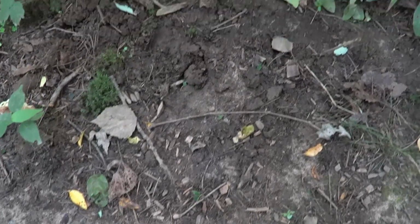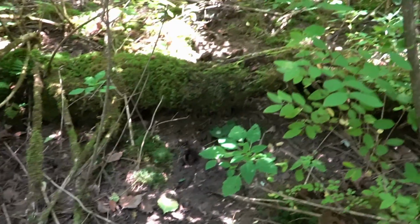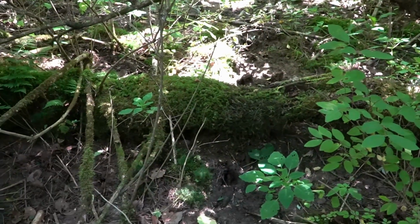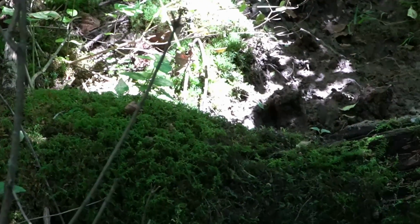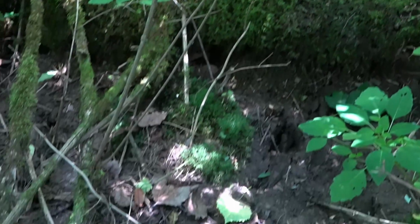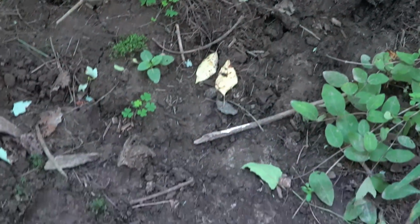Just right up over that log, you see a little V-shaped mud dent. So a deer came through here. Yeah. So that means it's more than likely that there's more ticks in this area. And you can also see there are other marks here, but the mud's drier, so it's harder to tell.